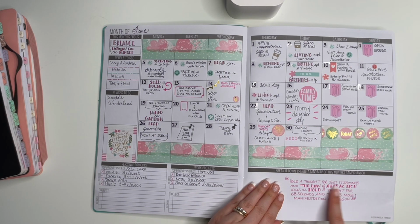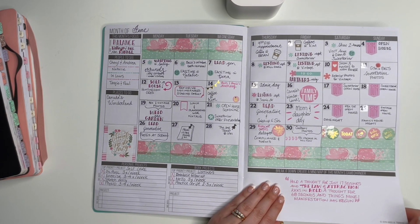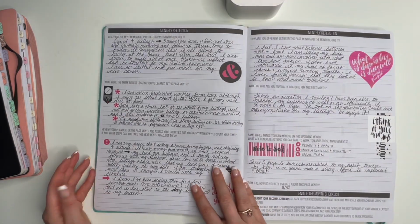Hold a thought for just 17 seconds and the law of attraction kicks in. Hold a thought for 68 seconds and things move. Manifestation has begun. Good quote.